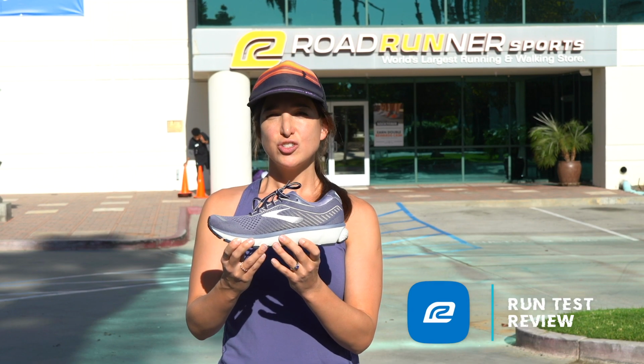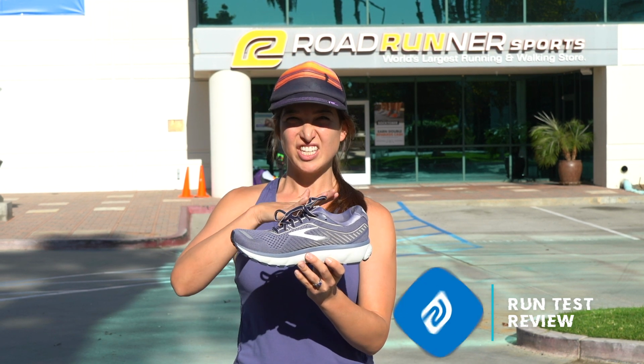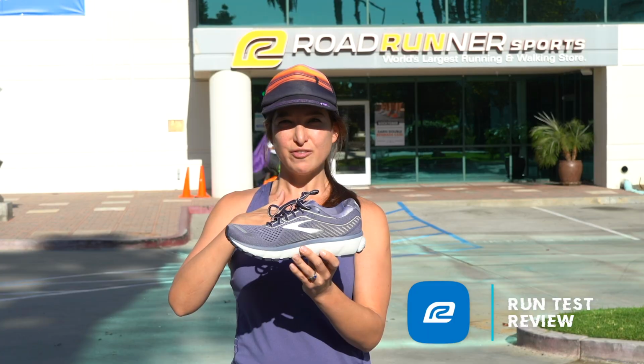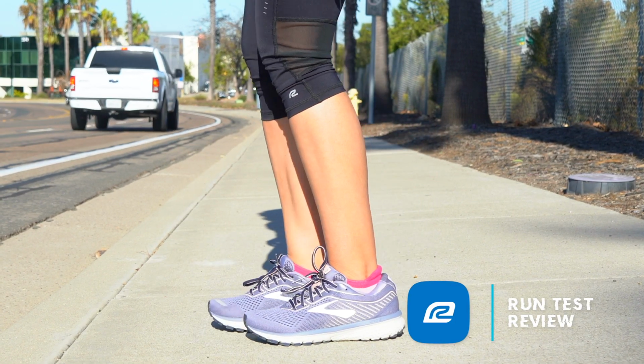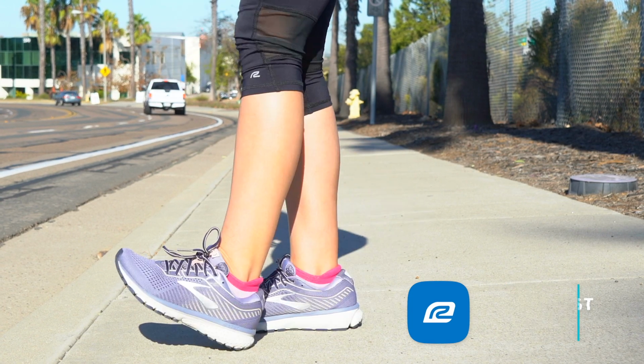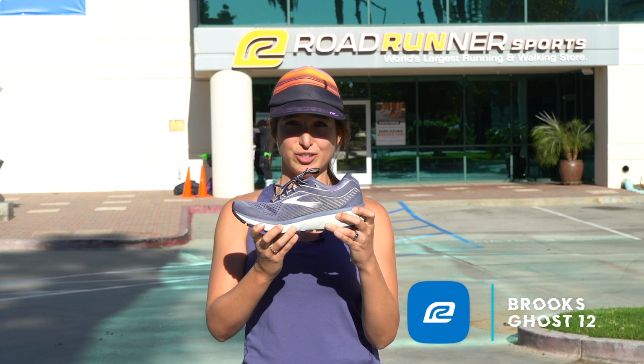Sam also mentioned that this shoe runs a little bit snug, so you might consider going up half a size. It's not so springy and cushy that you feel like your foot is just kind of gelling into your shoe. It actually feels responsive and smooth, and you can get a little bit of that ground feel with this cushion too. So it really is just the right amount of cushioning, and that's what a lot of other people are reporting too, is they love that element of the Ghost.